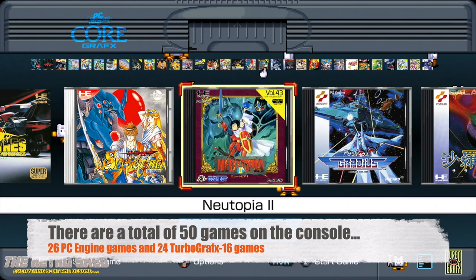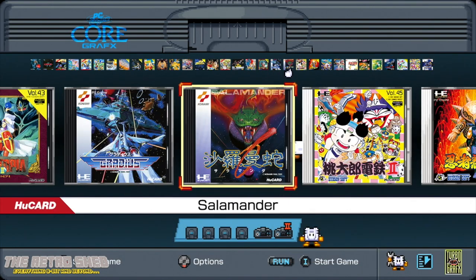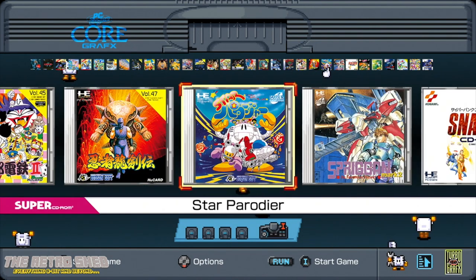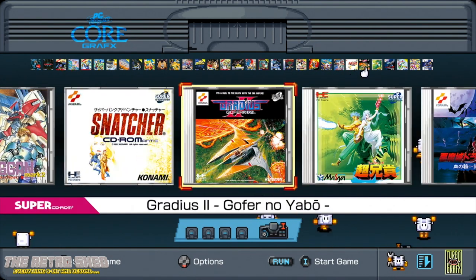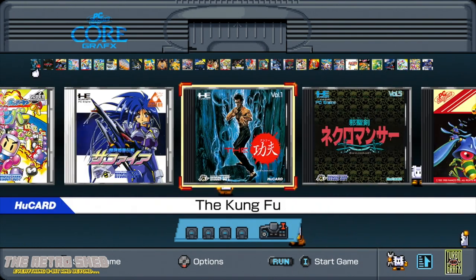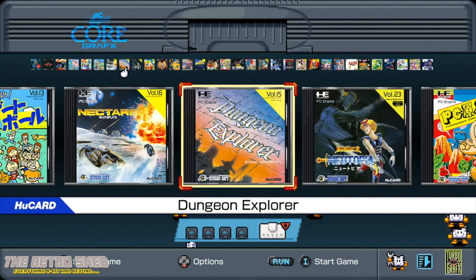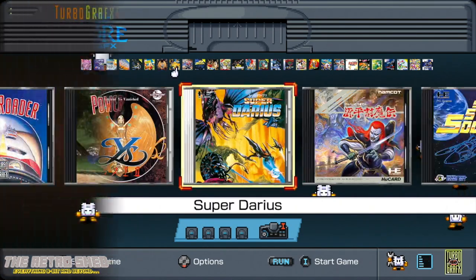Let's have a look through these. Oh, look at that. Isn't that just beautiful? Oh, look at that. That's even more beautiful. Salamander. Nice. So there's a lot of Japanesey type games here. Gradius 2. Fabulous. No updates either. No 16 gig data packs. What a refreshing change. Let's not go there. I got quite annoyed yesterday.